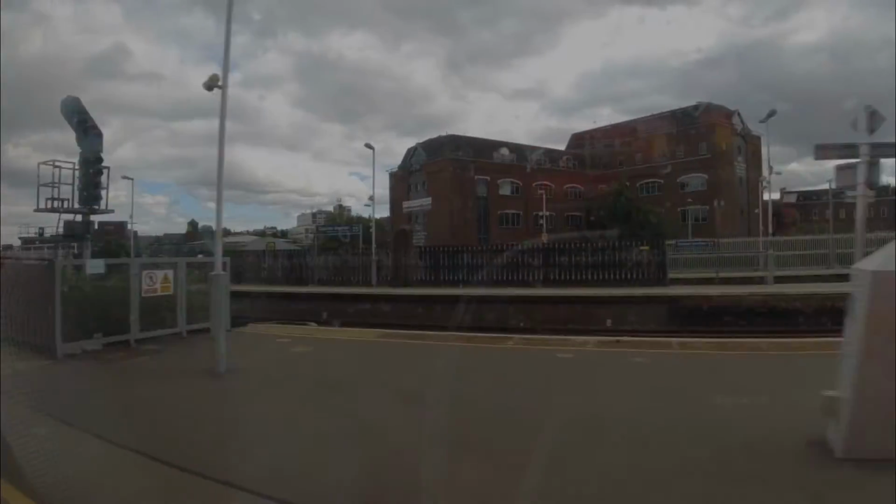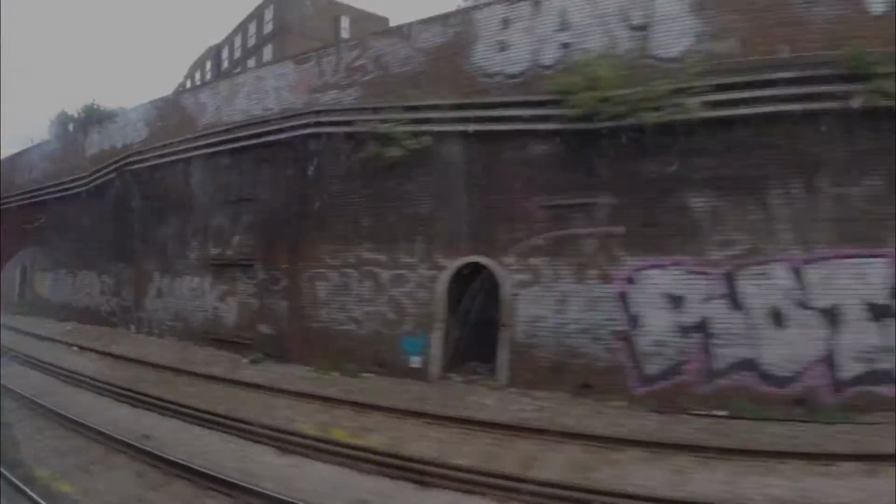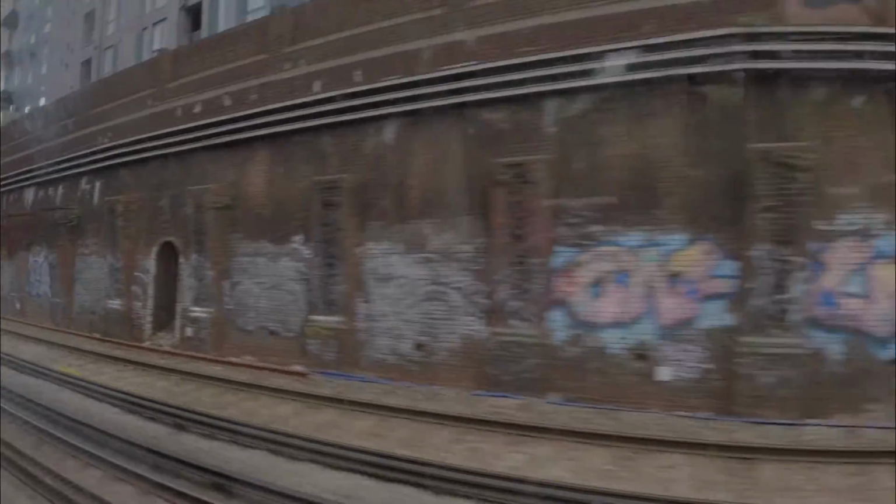Passing through Clapham Junction, which we won't be stopping at today. Clapham Junction is in the top 10 of busiest railway stations in Britain, with about 8.3 million passengers passing through. It is the busiest railway station for interchanges between services and the only rail station in Great Britain with more interchanges than entries or exits.